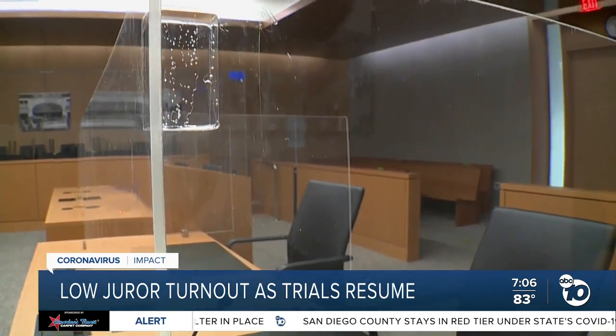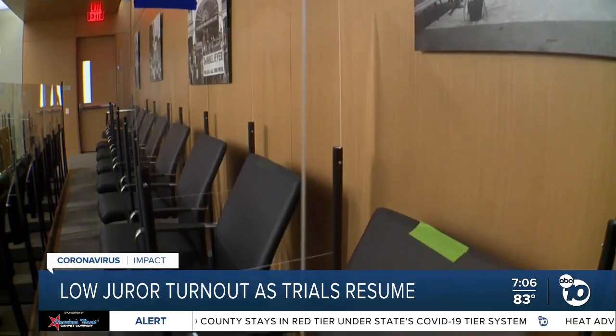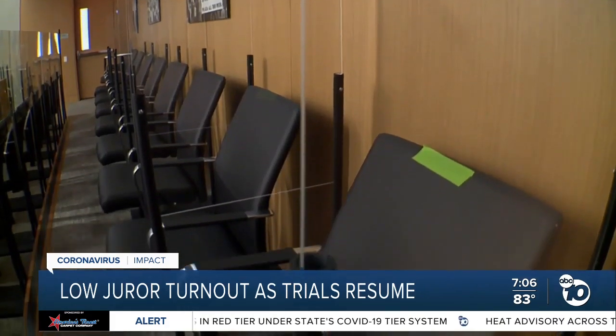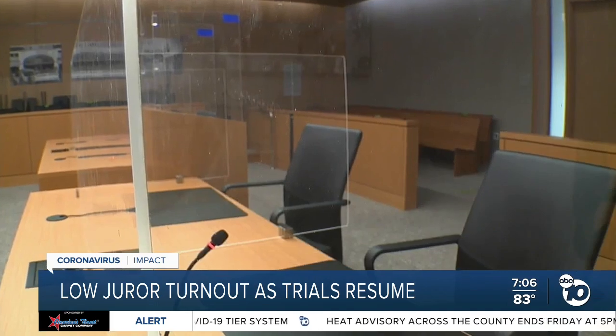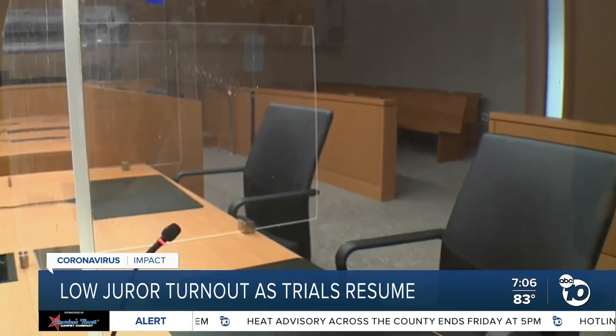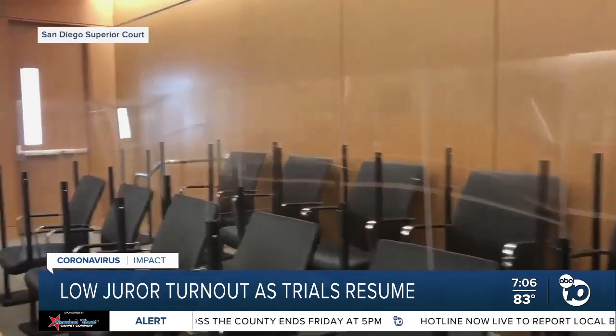I mean, I can only anecdotally think that people are unsure about public transportation or coming back downtown to serve. Wednesday marked day 2 of the trial, an elder abuse case. Judge Alksny said the courts have sufficient safety measures in place for jurors.